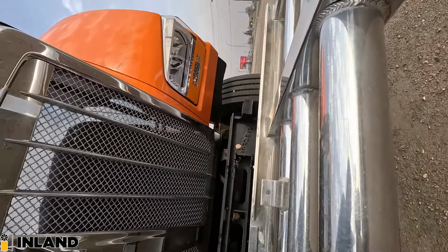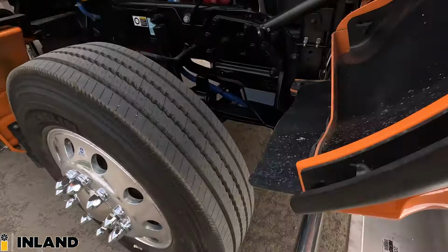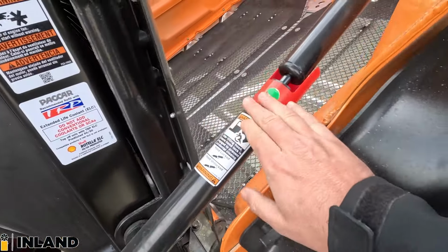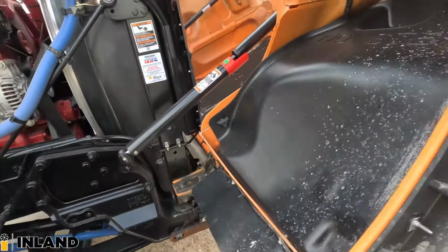Whoa, man, that wind. So good thing we have that safety latch. Just make sure that it is engaged so it doesn't flip down on me. So yeah, that's engaged. So if it comes back, it's gonna hit right there and not close.